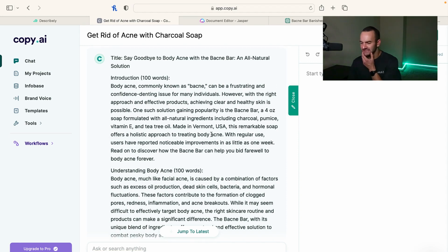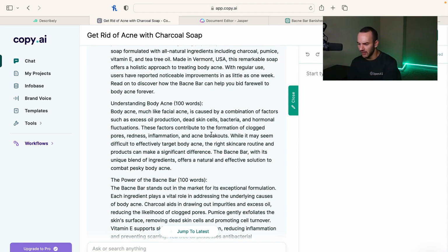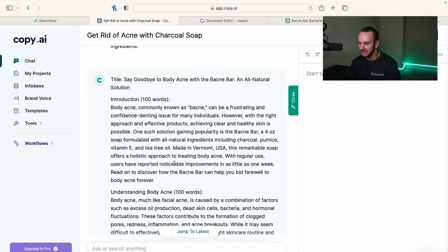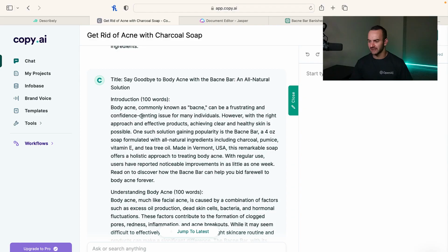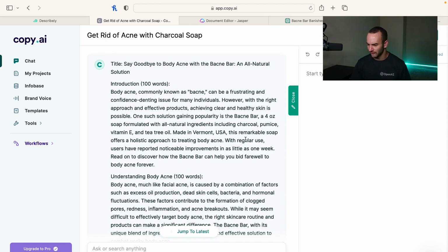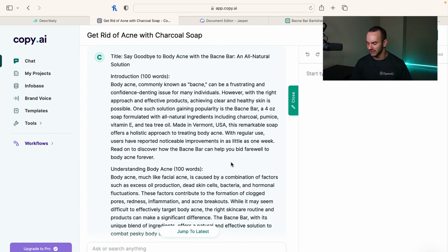I kind of skimmed the rest there. It basically word vomits. It's got everything in there that I told it to put, but it definitely seems like it's written by AI, because there's just so many big words that it uses, and "confidence denting" is just not something I've ever heard from a human. So I think it's a lot more known that it's AI written, and it's just a mouthful. It's really trying to cram everything in here.